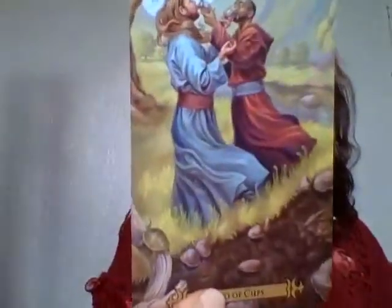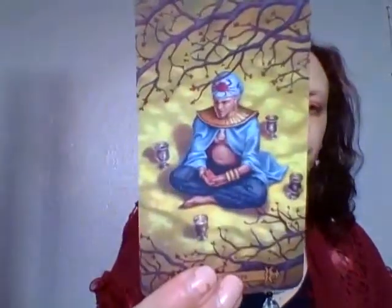Okay, so let's have a flick through of some of the cups. So this is the Two of Cups. I think that's cracking. I love a man with long hair. Just look at my husband. Four of Cups. Just the colours in this deck, I really, really like them.